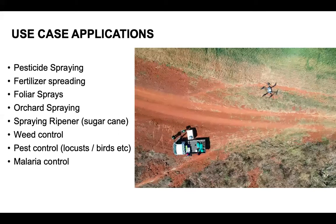Pest control. This weekend, we actually had a project where we were out at one of the local farms, trying to help them deal with a particular pest. I'll let you know a little bit more about that just now. Then also an interesting use case is malaria control. One project that Tanzania Flying Labs did about 2-3 years ago in conjunction with DJI, the world's leading drone manufacturer, was a proof of concept around using drones to spray particular places, the swampy areas where mosquitoes breed. So that's a very interesting use case.